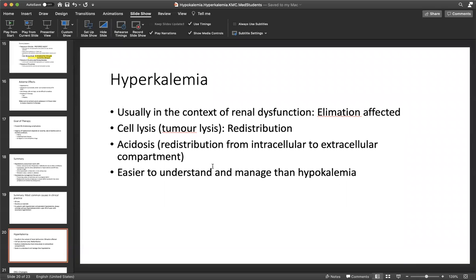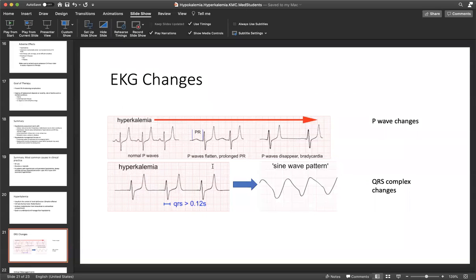The third possibility is somebody has got poisoning, or diabetic ketoacidosis, or acidosis because of some medication or ingestion of some toxins. Because there is an acid milieu, there is movement of potassium from the intracellular to the extracellular compartment. Hyperkalemia is easier to understand and manage than hypokalemia, because with hypokalemia you have to do a lot of assessments. So again, let's go to the most important thing: what is the problem with hyperkalemia?